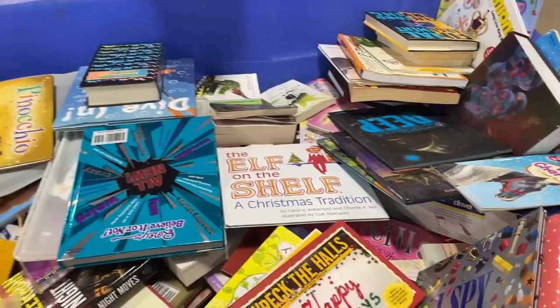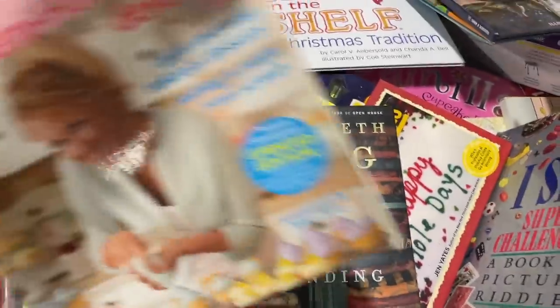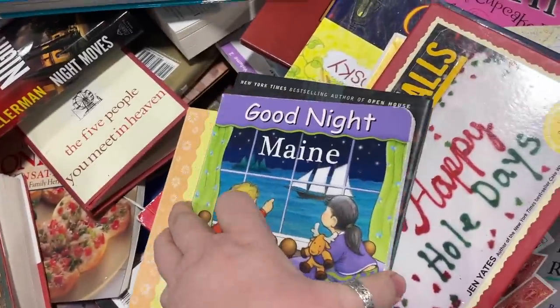Just wonderful. A few of you in my last bins video said, hey, spend more time in the book bins. So I tried to keep my camera on the book bins longer this time. This was my first little find.